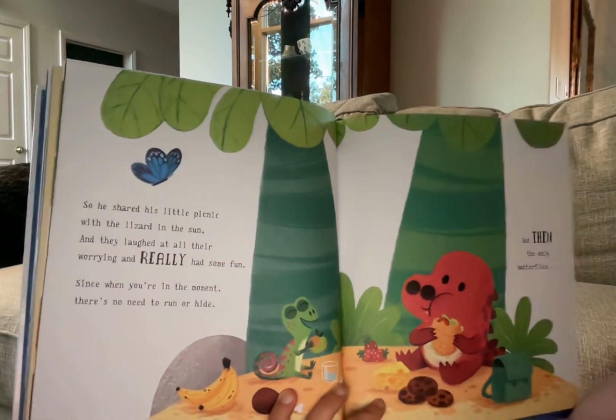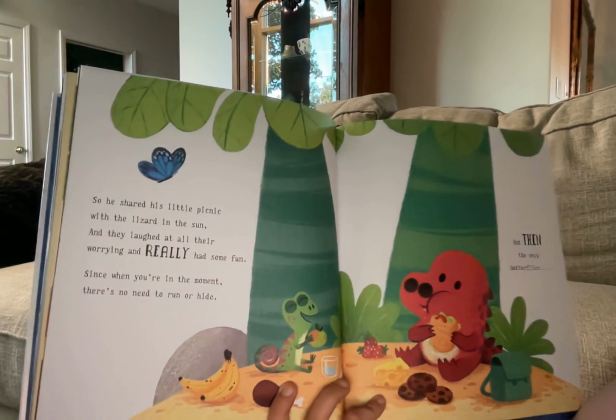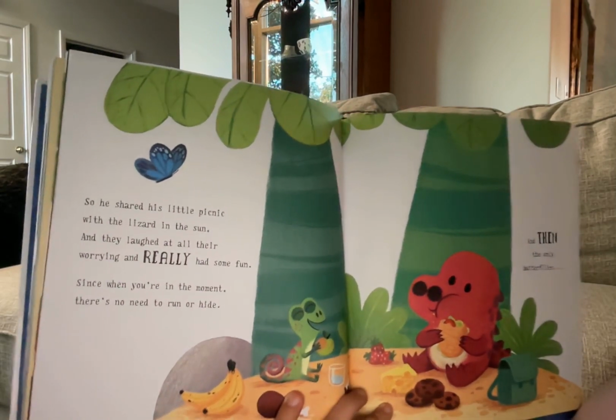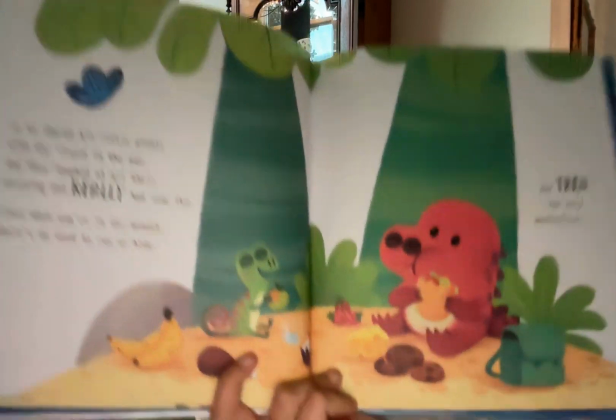So he shared his little picnic with the lizard and the sun, and they laughed at all their worrying and really had some fun. Since when you're in the moment, there's no need to run or hide. And then the only butterflies.